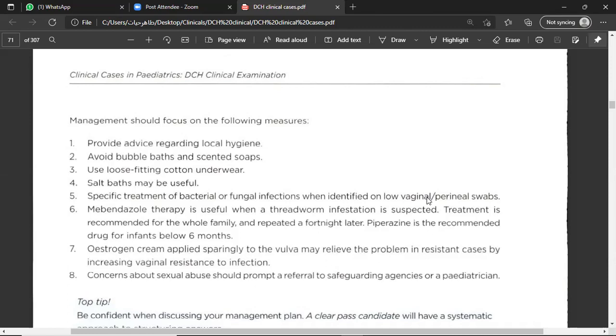If there is any, treat that. Mebendazole therapy when a threadworm infestation is suspected. Treatment is recommended for the whole family and repeated a fortnight later. Piperazine is the recommended drug for infants below 6 months of age.